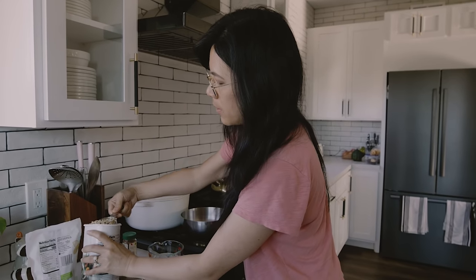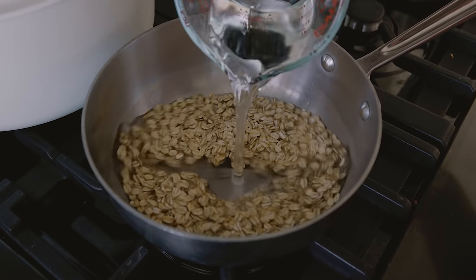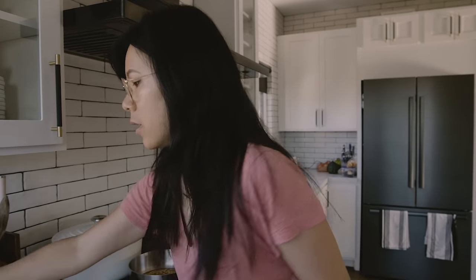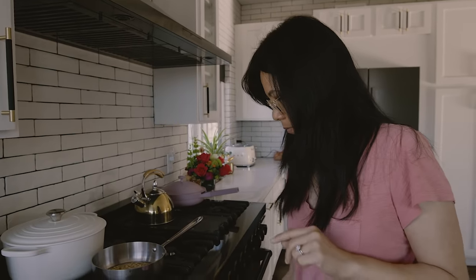So I'm gonna scoop up my oatmeal. I love making my oatmeal stovetop. It just comes out a lot more creamy. And then a splash of water, some half and half, like a tiny little pinch of salt. I'm not gonna add sweetener into the oatmeal because I'm gonna add it with the toppings. Just like a little tiny bit. This will balance everything out later. And just let it simmer.